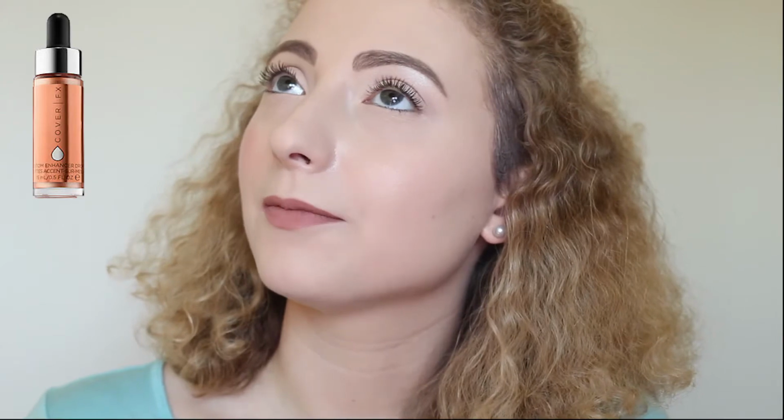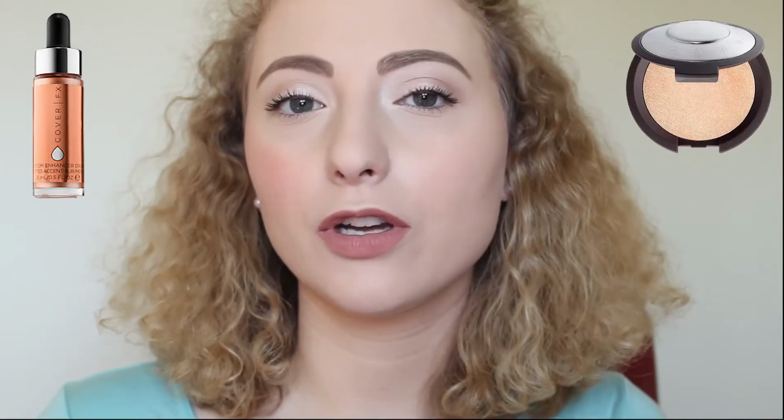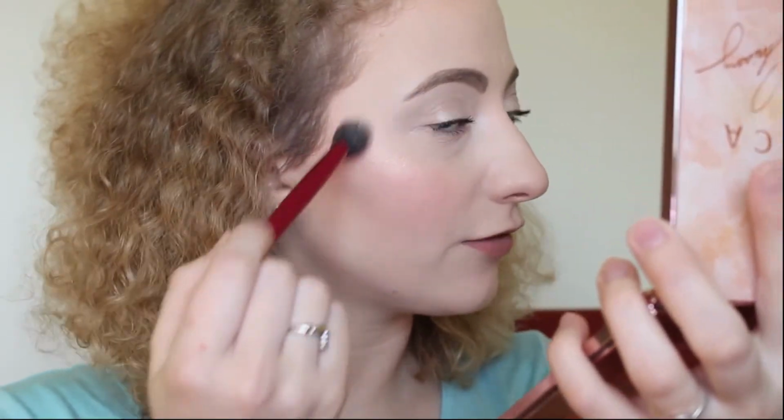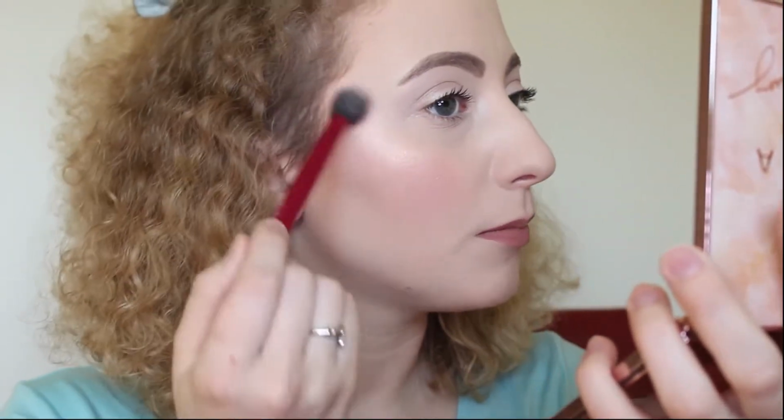My normal highlighting combo that I just swear by is the Cover FX custom enhancer drops. What color do I use there? Moonlight, and then I use the BECCA pressed highlighter in Moonstone, I believe. They're both moon related, so that's why I always mix up the two. But you know what, this one is really pretty, and put over the blush, I really like it. I'll have to try it in different scenarios, but for now, I really, really like this.